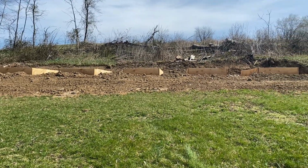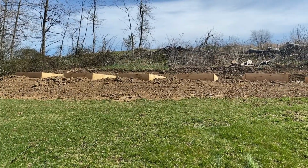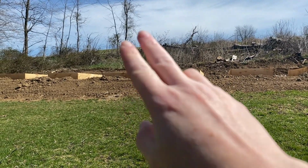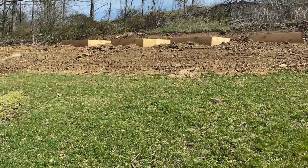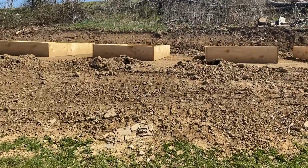Okay, we are standing here in front of the garden, and I have a 4-foot walkway right here in the center, and that is where a giant trellis is going to go with some grapes that I have, and that is where we are going to be able to enter the garden. We are going to have a big gate on it as well.